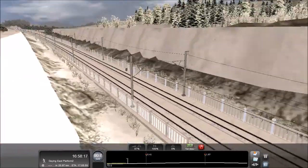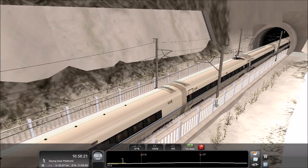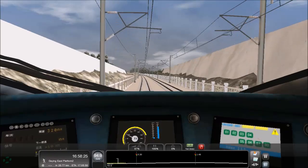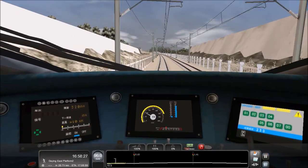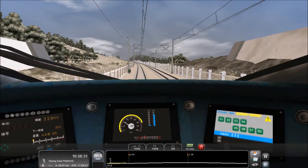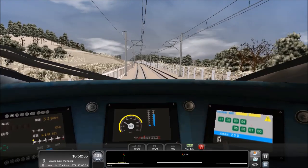Right, hang on. Let's watch the train pull out of the tunnel here. There we go. Let's look at that. Very awesome. I love it. It's fantastic. Let's just stay in here now. So, full speed ahead. 250 kilometers an hour, if we can even reach that before it wants us to slow down again. We should be able to.